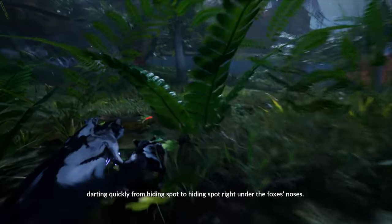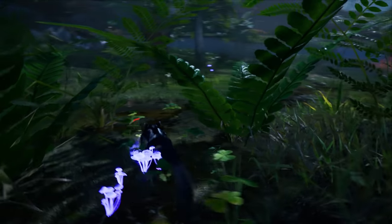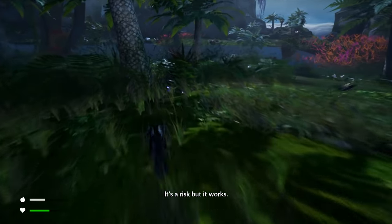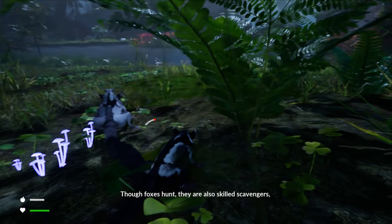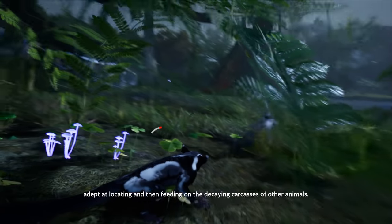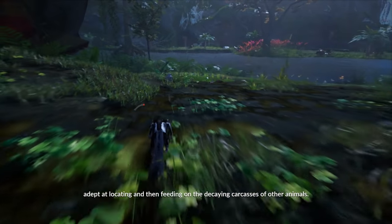The hiding spot right under the foxes' noses. Okay. It's a risk, but it works. Okay, I've got to really stick close to Mom this time. They are also skilled scavengers, adept at locating and then feeding on the decaying carcasses of other animals.